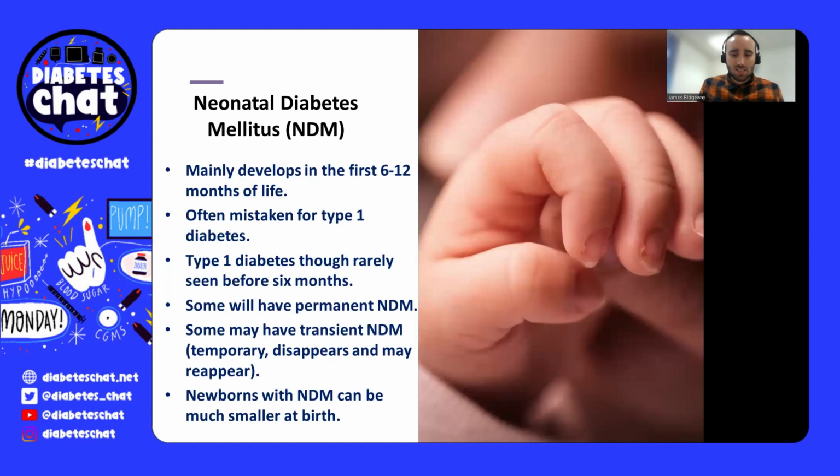So the first is neonatal diabetes, also known as NDM. It mainly develops in the first 6 to 12 months of life, often mistaken for type 1 diabetes, but type 1 tends to be diagnosed after about 6 months of age. Some will have a permanent state of NDM.